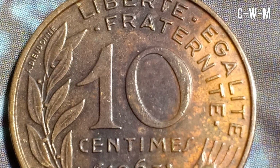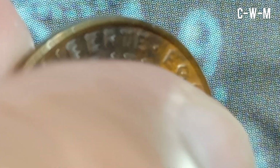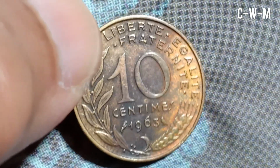Now this is an alloy error coin which is very rare and valuable. You can appreciate it. So if you find such a coin in your collection, then you are the lucky one.